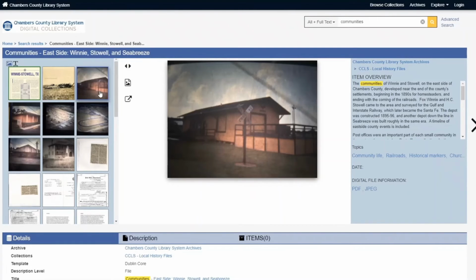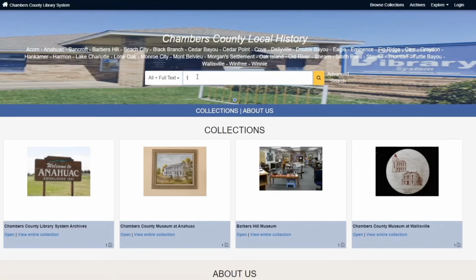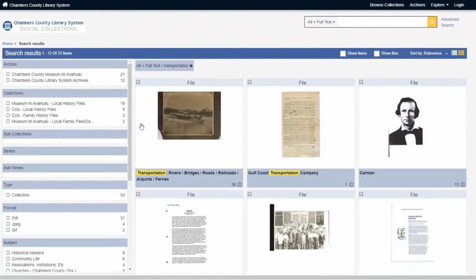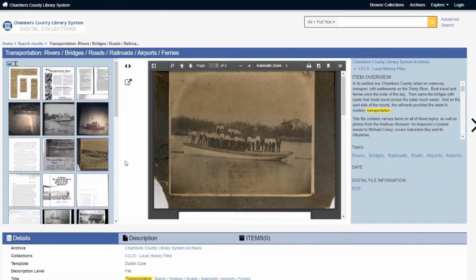For example, here's a photo of the railroad depot as it is today. You can also find information on the railroad in our file on transportation. As you can see from that entry, it covers everything from boats to cars to airplanes and from bridges to ferries to roads. Once things settle down, it is likely that this file will get a little separation into smaller groups, but the information on all of this infrastructure is quite fun to read.